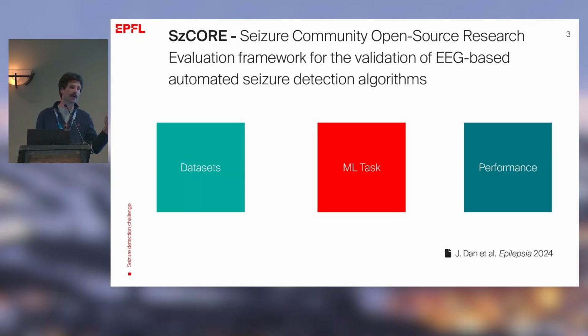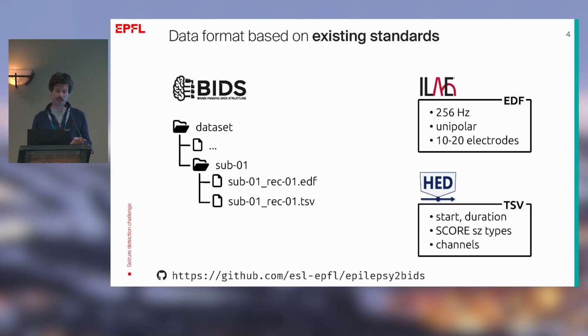It defines how you format data sets such that we speak the same language when you expect data and when you need to produce output. It defines what the machine learning task is that we're evaluating. What does seizure detection even mean? At what level are we operating? And it defines how we compute performance metrics. So let's get straight into it. I'll only talk about the components which are really relevant to this challenge.